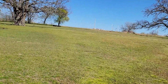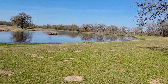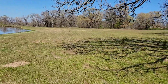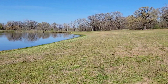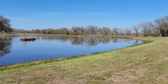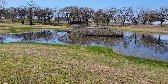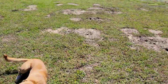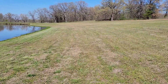Yep, all this got cut. I'll say probably, good, out of the entire 20 acres here, of which this pond probably takes up 3. Always in search of a belly rub. Gotta feed these guys. It's their chow time.